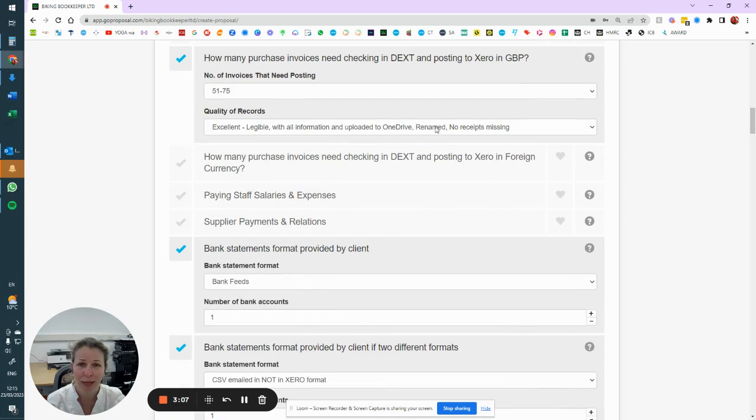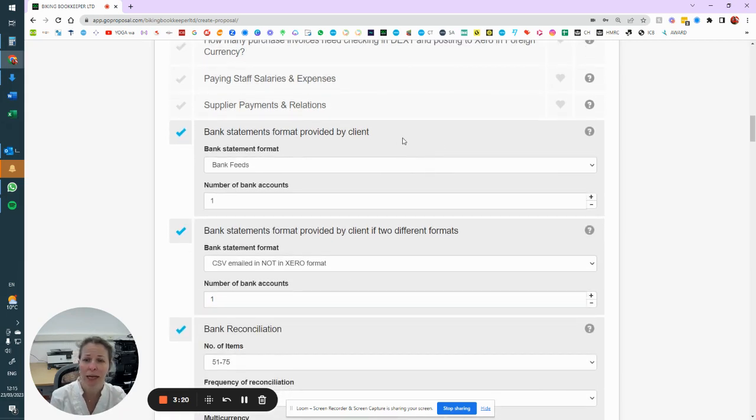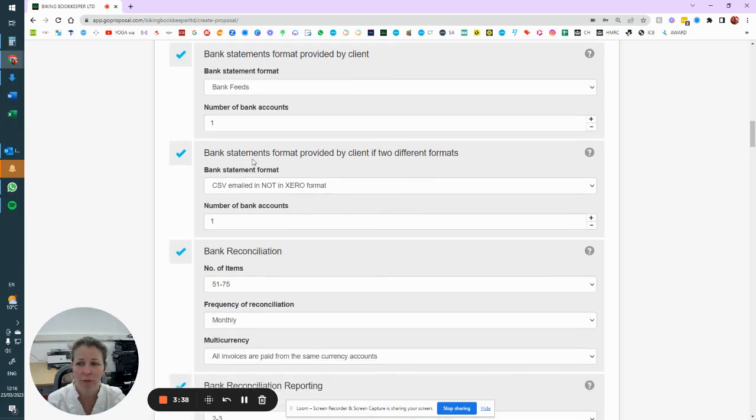Obviously, we would expect a full, sharp copy with all the information of the documents, including date, supplier, and VAT number if there is any. The client has just one bank account, and he's happy to use the bank feeds, meaning that we will link Zero with the bank via login details, and the bank will push all the information to Zero. It's only a one-way system, so no need to worry about any loss of information.